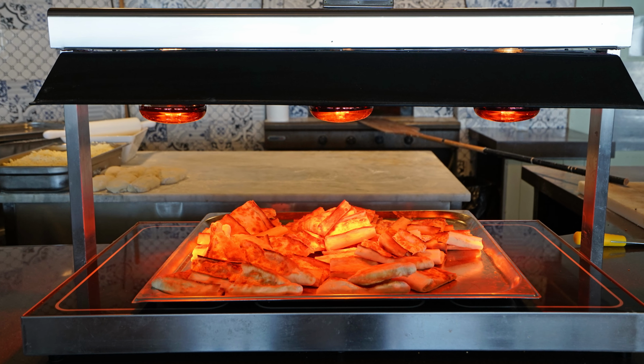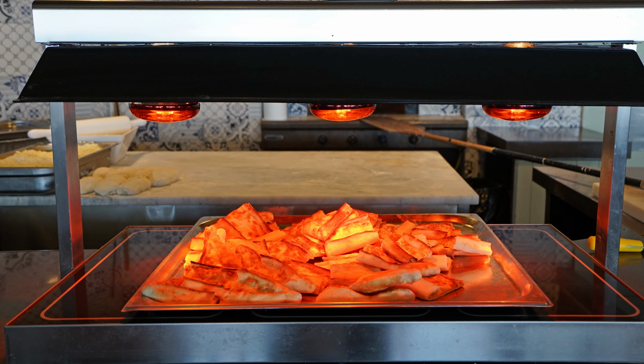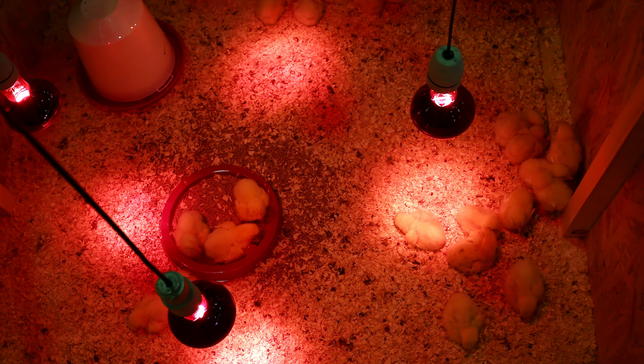That's why these lamps are still used as heating lamps, for example to keep food warm, used to provide heat to smaller animals, but when we speak about humans, well, the goal is to provide light, not heat.